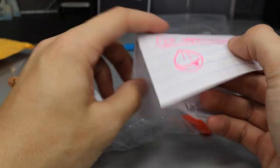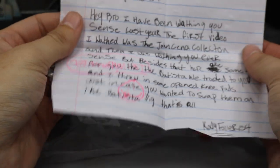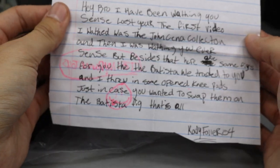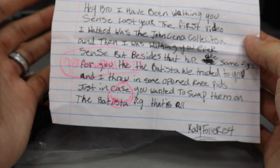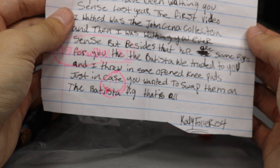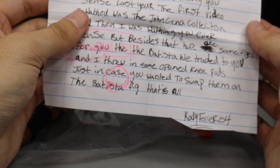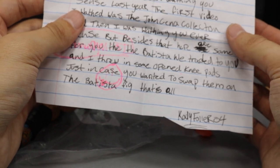And then, of course, we have our note here that we'll go ahead and get into. It says, to My Damn Toys, from Cody, hey bro, I've been watching you since last year. The first video I watched was a John Cena collection, and then I was watching you ever since. But besides that, here are some figs for you and the Batista we traded to you, and threw in some open knee pads just in case you wanted to swap them on the Batista. That's all. Cody, follower 04.